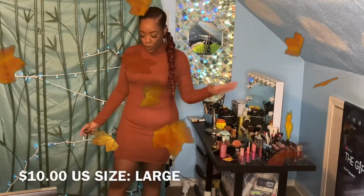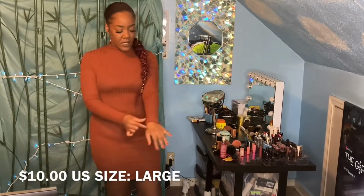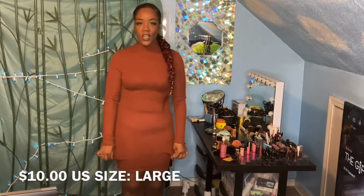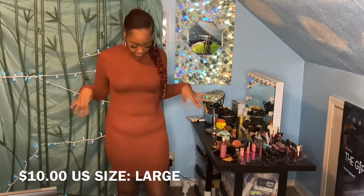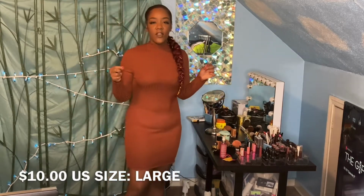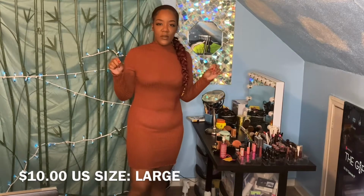All right, girls. So this is the next item. It's like this cute sweater dress and it's in this kind of dark copper color, which I love. This is so fall. It feels so good on your body. It is a little bit thin.